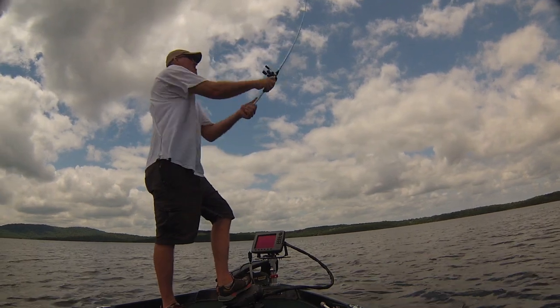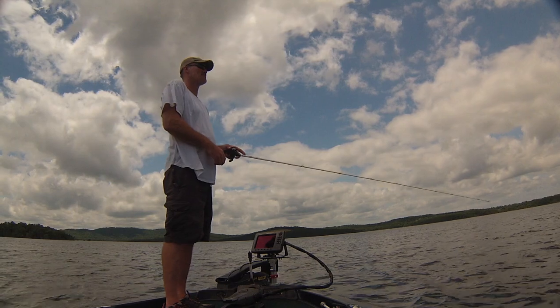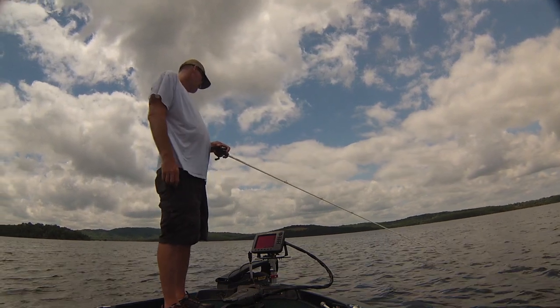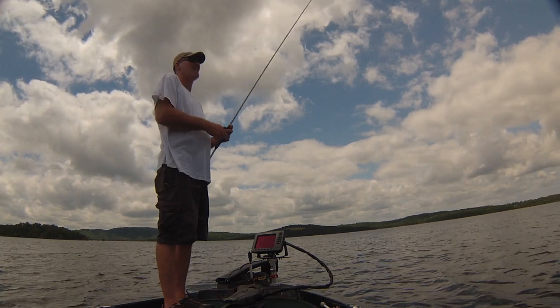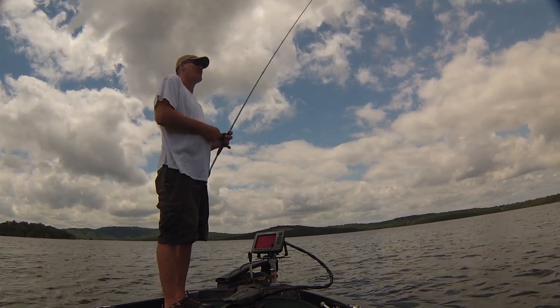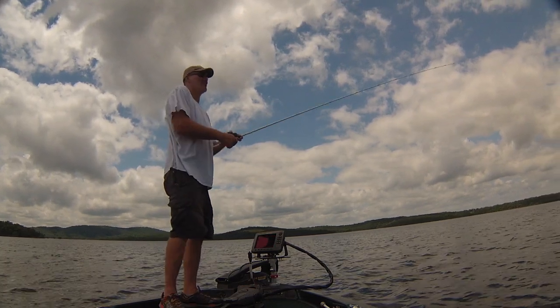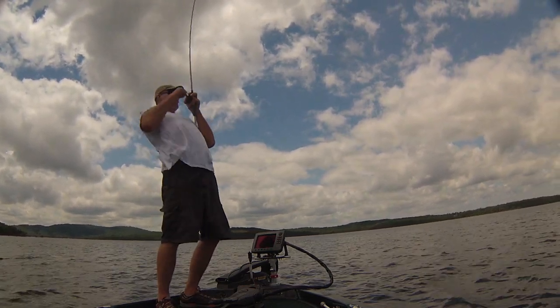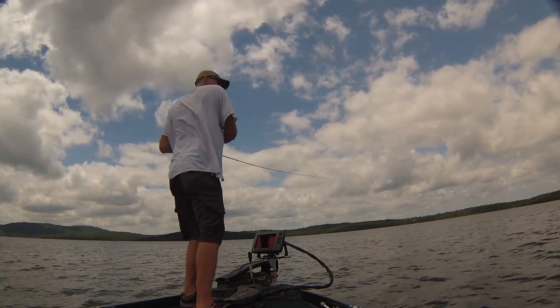Lake level's at 689. Water's come down quite a bit. We've still got 30 extra feet above full pool. Water temp's about 76 degrees, 78, upwards to 80, 85 in the backs of some of the creeks, depending on where you're at. Got a couple different bites going on.